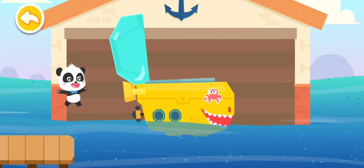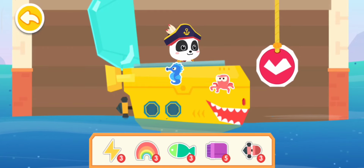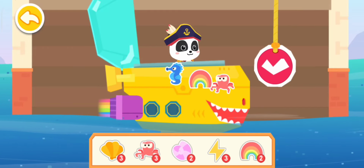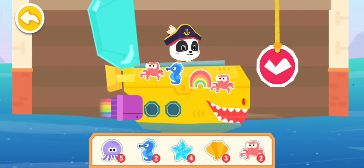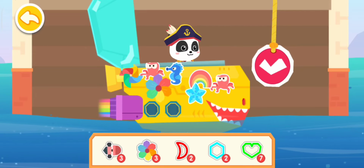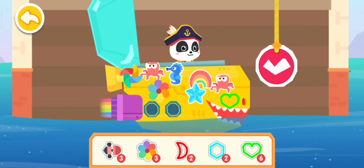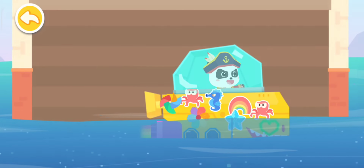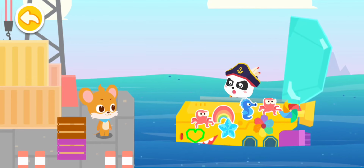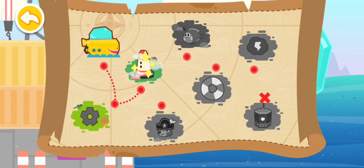Submarine. Please choose some pretty decorations. Fireworks show is about to start. Captain Kiki, can you deliver fireworks fuel? Count on me. I will deliver them fast and safe. Follow the map to get to the place of the fireworks show.